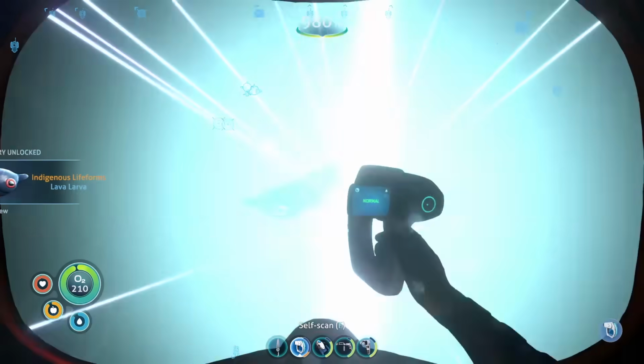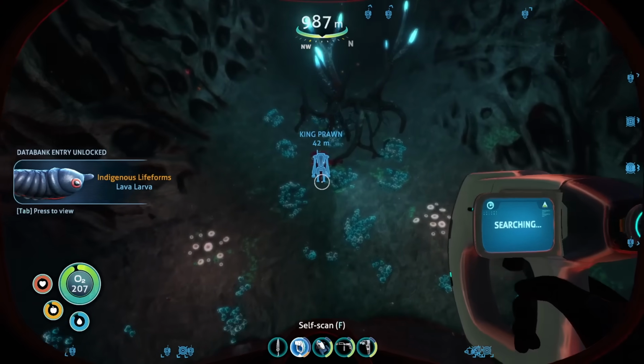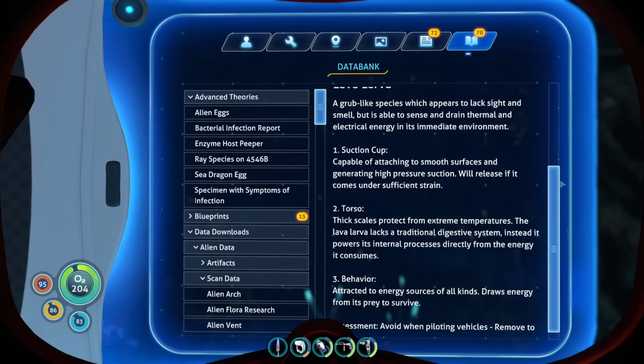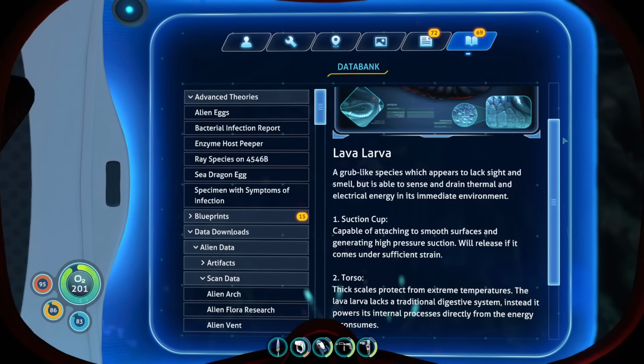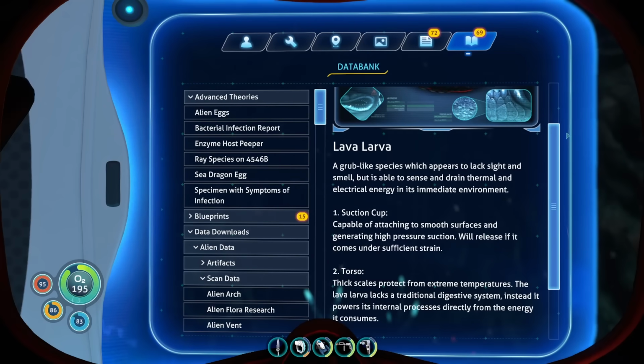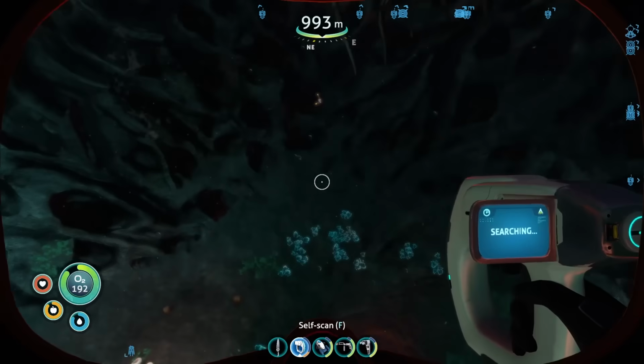I didn't even notice you get out of the prawn, and I'm now worried that it's just slowly floating down. No, no, it's here. Grub-like species which appear to lack sight and smell. Well, then, that's unfortunate, isn't it? Well, that sucks. Sense and drain thermal and electrical energy. That's cool. I mean, it's not cool. That sounds incredibly annoying. I don't know. They create high-pressure suction. That sounds pretty fun.